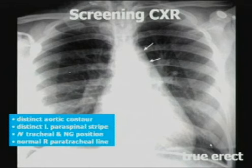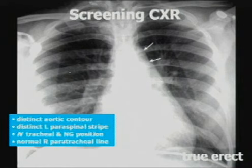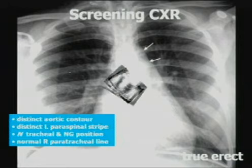Other features that we want to see are a distinct left paraspinal stripe, in the non-rotated film, normal tracheal and nasogastric tube positions, and a normal right paratracheal line. Again, these are very tough to see on our supine view, and if you can sit the patient up at all, that's your best shot at getting the mediastinum cleared. We don't use mediastinal widening. The old number of 8 centimeters has been shown to be unreliable. Looking specifically for these contours and these characteristics of our paraspinal and paratracheal stripes is much more effective.